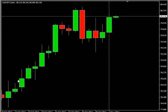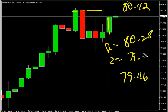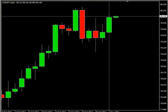Okay, as far as what I'm looking at from a range perspective, in the U.S. Japanese yen pair, surged to the upside today. Did not break previous resistance. We are looking for it to potentially go as high as 80.42, possibly as low as 79.46. Look for some resistance around 80.28 and look for some support around 79.65.